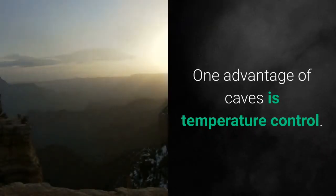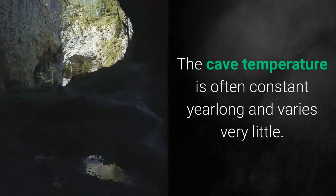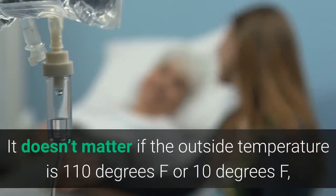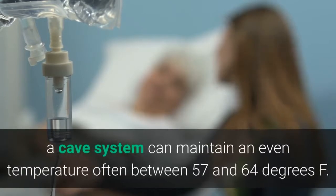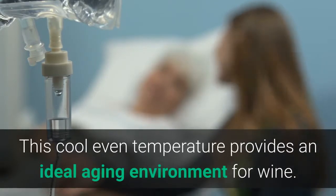One advantage of caves is temperature control. The cave temperature is often constant year-long and varies very little. It doesn't matter if the outside temperature is 110 degrees Fahrenheit or 10 degrees Fahrenheit, a cave system can maintain an even temperature often between 57 and 64 degrees F. This cool even temperature provides an ideal aging environment for wine.